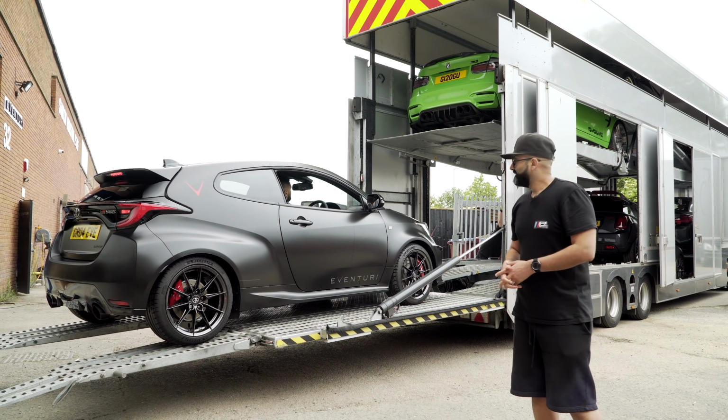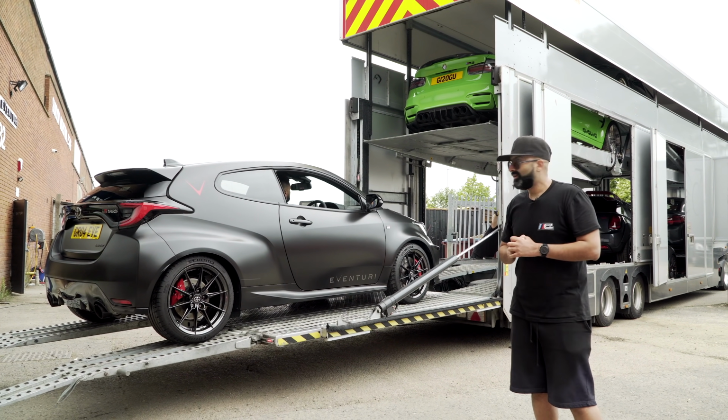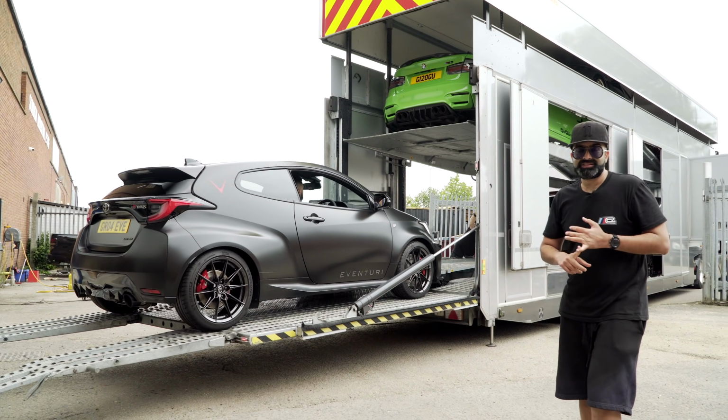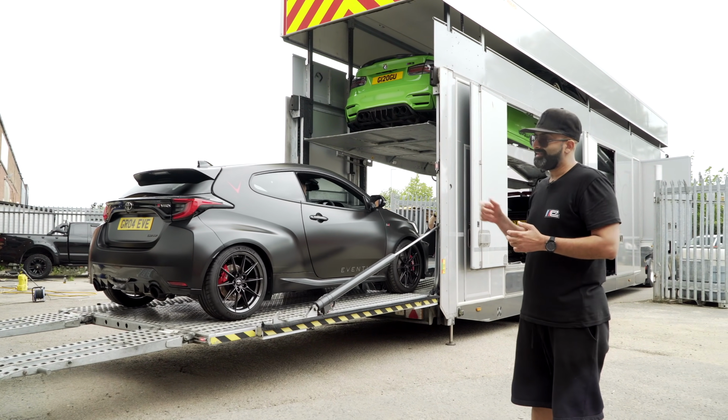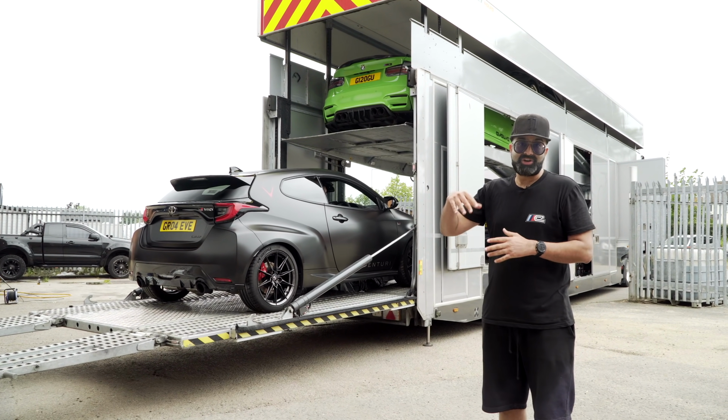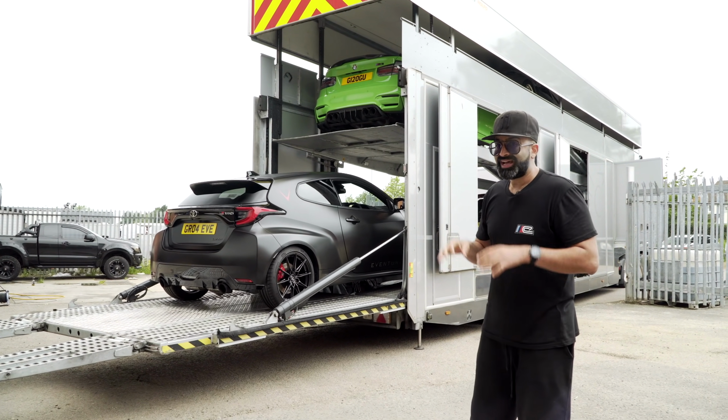Last but not least is the Eventuri Yaris GR. This car currently has the Eventuri intake on there, has MSS adjustable springs and an MG exhaust. We do have a lot of plans for this car, but that will happen once the car comes back from Players. That's it for now.